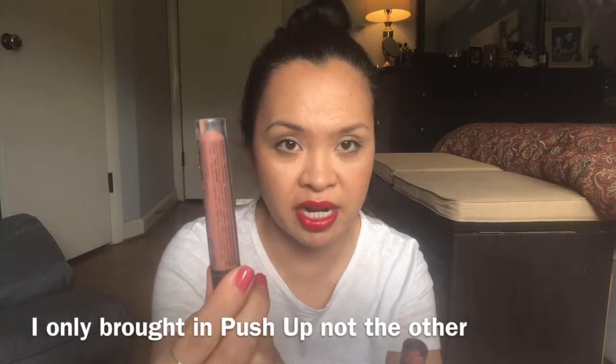NYX Lingeries. I brought in the shade Push Up, which is this one right here. And Push Up is the one that I always liked better than Bedtime Flirt. And I think that's still true. Push Up was always a favorite of mine, and I did like using it. I think it's a little bit darker. When I put it on, I'm always like, oh, okay, that's a little bit of a darker nude than what I expect it to look like. So I don't have anything amazing to say. I still feel the same way about both of these. I still like them on some level.